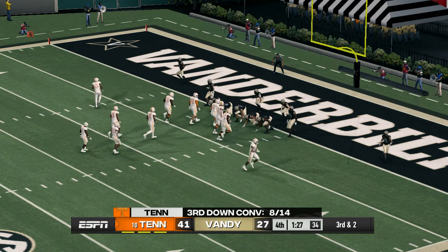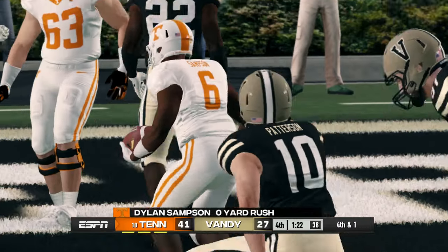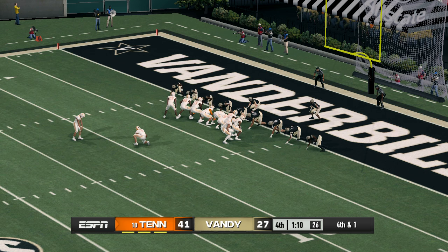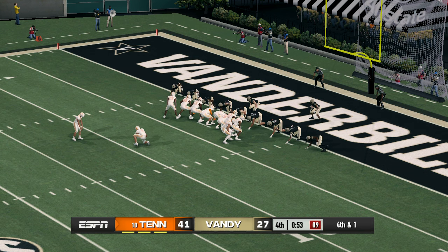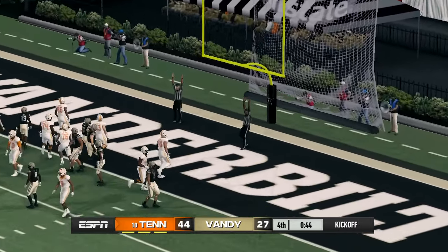And once again, they'll come to the line, try to convert on third down. They're crowding the line. He is drilled at the 2-yard line. Just over a minute in the fourth quarter. Kicks away, and it's good.